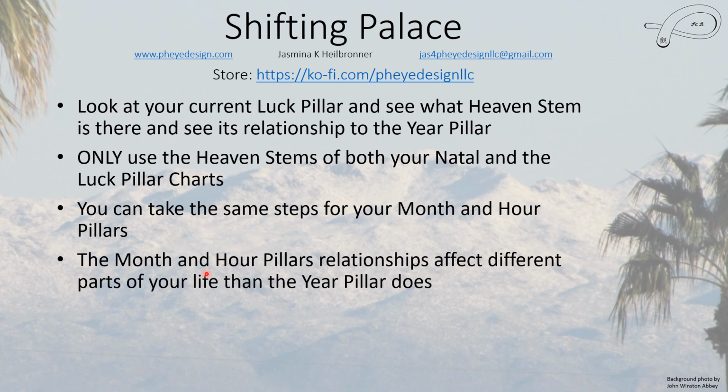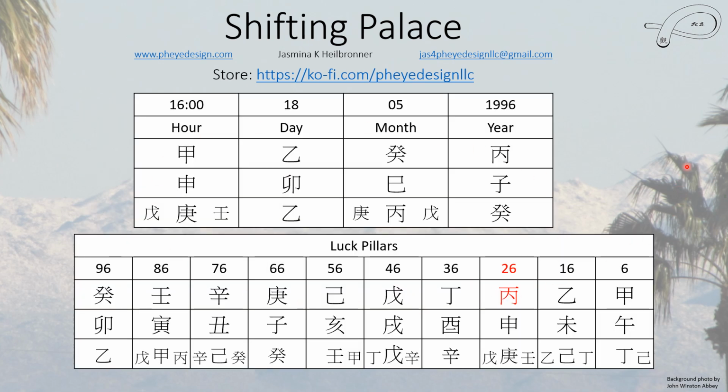Of course, the month and hour pillars' relationships affect different parts of your life than your year pillar does. And of course, the month and hour are different from each other too. So this is the charts again, just to remind you what they are. I've cleaned off all of the relationships because we now have a different focus. What was done by all the other people only referred to using the yin wood as the focus point. So you might have to write this down separately on a different sheet, otherwise it gets very confusing because you've already got some of that stuff written down and it can get quite messy. But this is what we do.